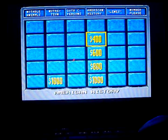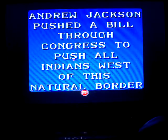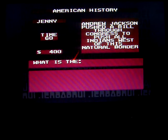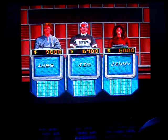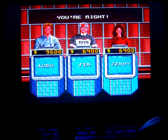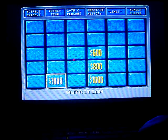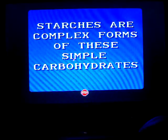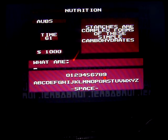American History 400. Andrew Jackson pushed a bill through Congress to push all Indians west of this natural border. And Jenny rings in. It's the Mississippi. Well, that explains it. She and Jim are tied for second place right now. They don't trail me by all that much. Nutrition 1,000. Starches are complex forms of these simple carbohydrates. What are sugars? And that'll put me back in the five figures at 10,600.